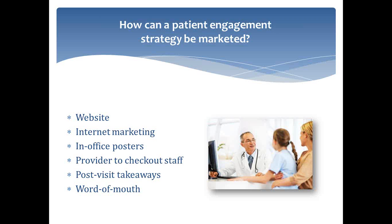But one of the things that most people overlook, and we've seen to be very successful, and the cost is almost irrelevant, is putting posters all over the office, in all the treatment rooms, in the waiting room, in the checkout room. The cost of printing a poster and putting it into a nice frame, you could do 10 of those and scatter them throughout the office. That's an under $500 investment, and then you can use these posters to market to your patients.